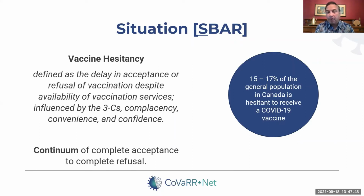The data that we have sort of settled on in terms of the Canadian general population, about 15 to 17% are in this group of people who are hesitating to get a COVID-19 vaccine. And within this 15 to 17%, about 6 to 9% are in that extreme end of that vaccine hesitancy continuum. Those are the people who will refuse a vaccine.